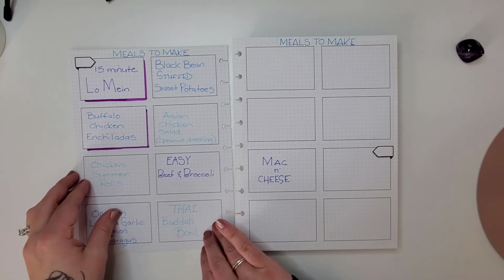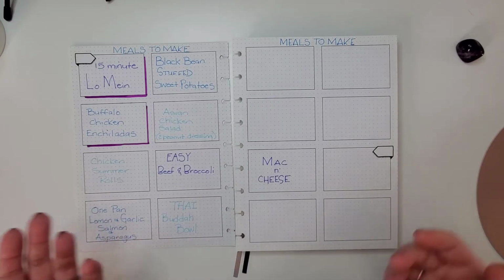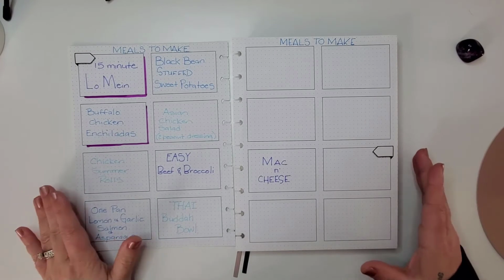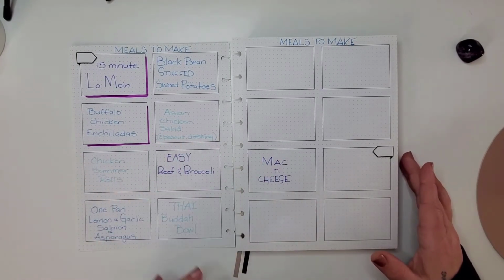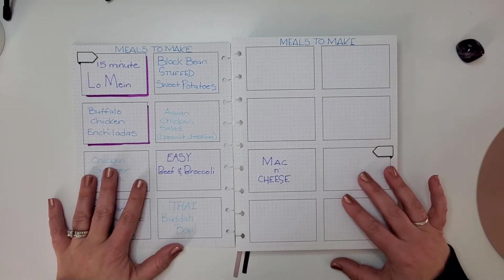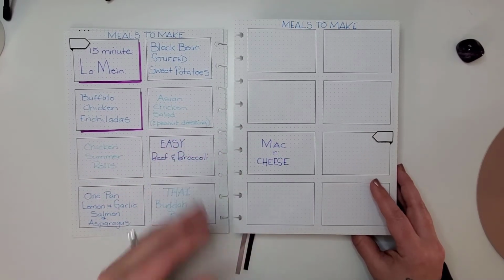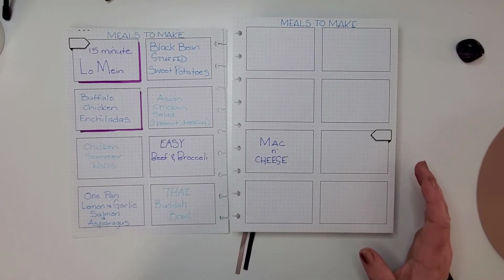All right. And then this is something that I was interested in doing as well. This is a meal planner, or I used it as a meals to make planner, or not planner. Why do I keep saying planner? A meals to make kind of spread. I thought this would be cool. It gives you 16 meals. So this could be like every 2 weeks you make a new one, or you could have 16 brand new meals that you can incorporate into your monthly meal plans.